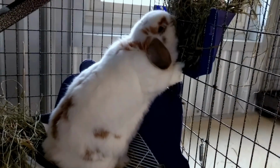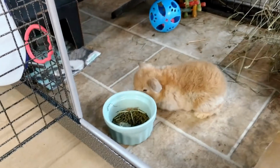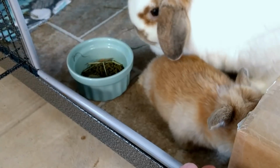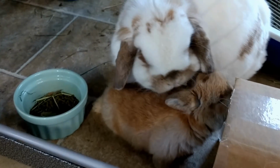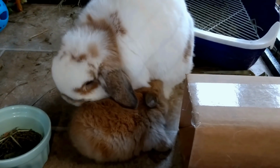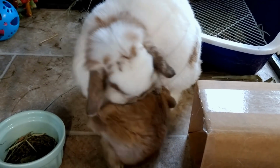Right, Cammy? Although Cammy's pretty cute anyhow. Okay, we'll put you down. They're just starting to nibble on food too and hay. Oh, Camilla tends to clean out their food dish. She's such a good mom. She is feeding those guys very well.